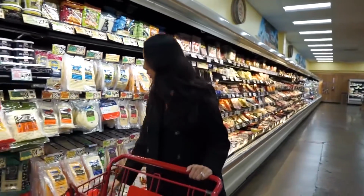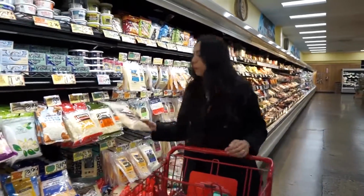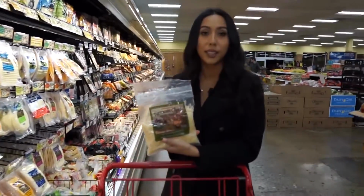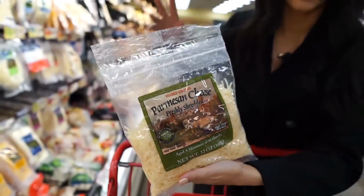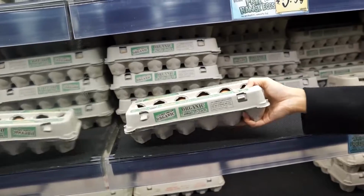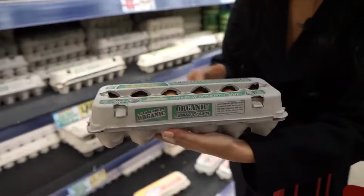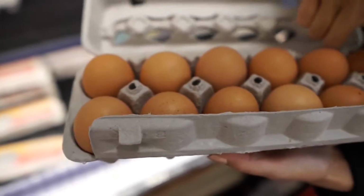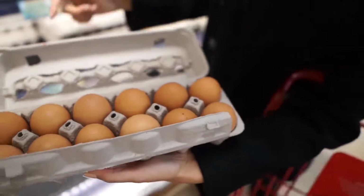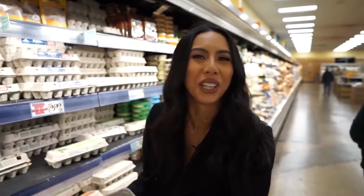Okay, Parmesan. Perfect. This is what we're gonna need for the Tuscan Alfredo creamy chicken. It's shredded, ready to go. This is the organic jumbo. Wanna always make sure that none of them are cracked. Do you do this? This is what we always do.